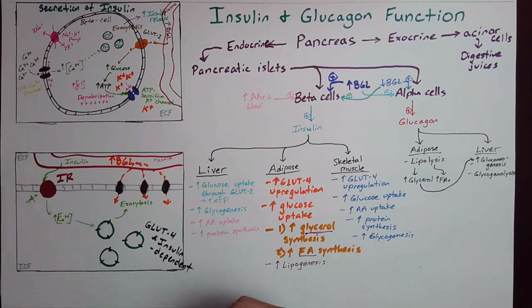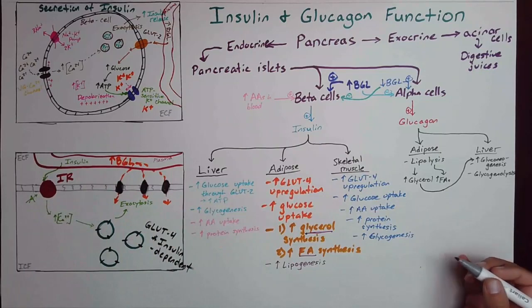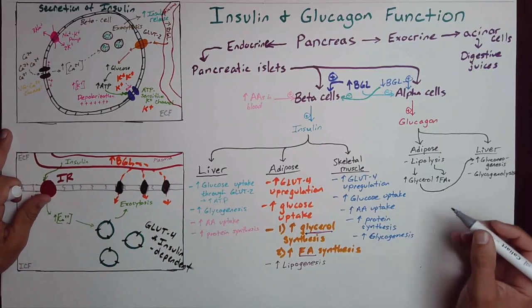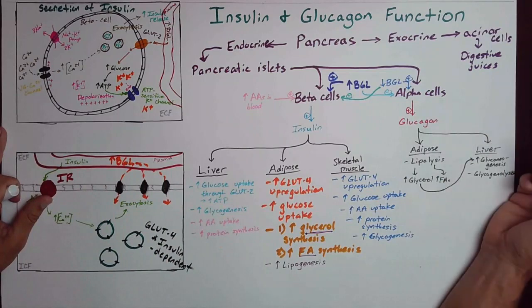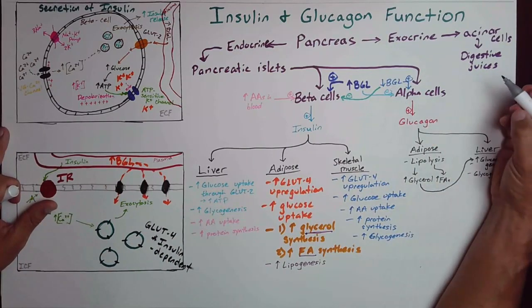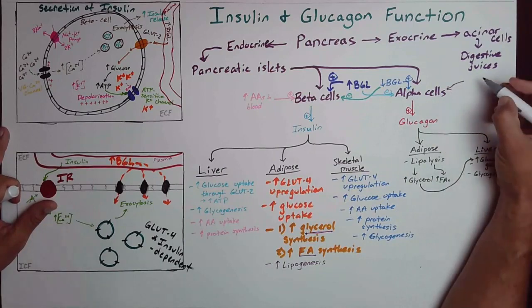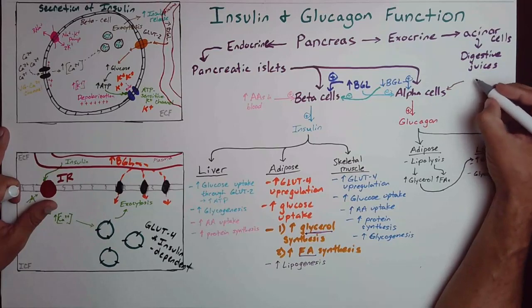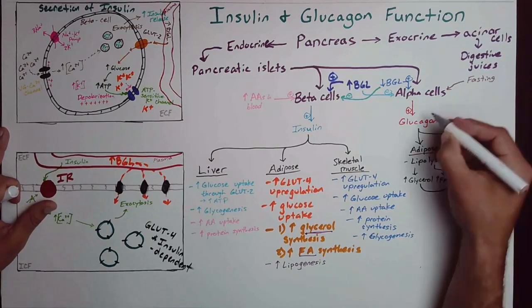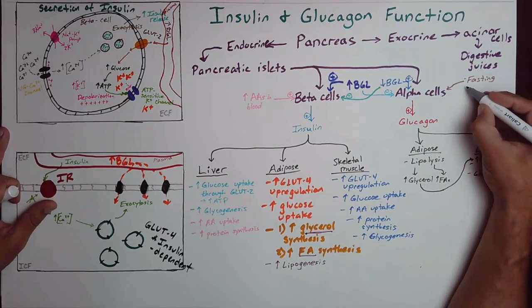Before we finish out, I want to add just a couple more stimuli to this process, just so you can think about these other stimuli. Say, for instance, with alpha cells, it's not just a decrease in blood glucose levels, but what if it's a prolonged decrease in blood glucose levels? So something like starvation, like fasting, long-term fasting. That's going to trigger the release of glucagon. What else? Exercise.